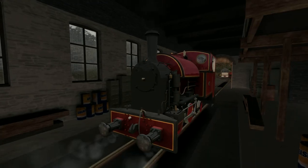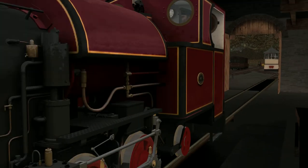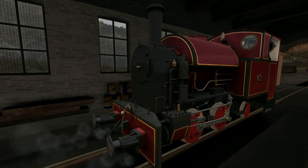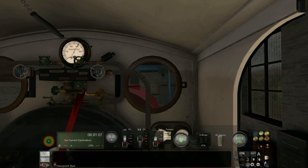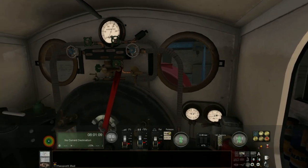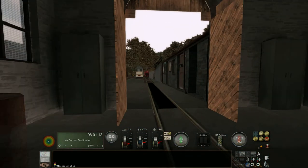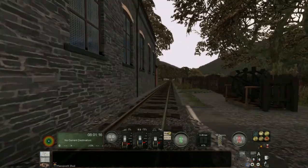Today I'm on the Corris Railway, which is a narrow gauge route, as you can tell. I think it's one of only three Welsh routes that we've got in Train Simulator at the moment. I think the others are the Mardy branch and the South Wales coastal route, although the latter is not entirely Welsh, because there was a little bit on the English side. Anyway, at the moment I'm in the sheds at, I think it's pronounced Maespoeth. Again, I'm terrible at Welsh names.